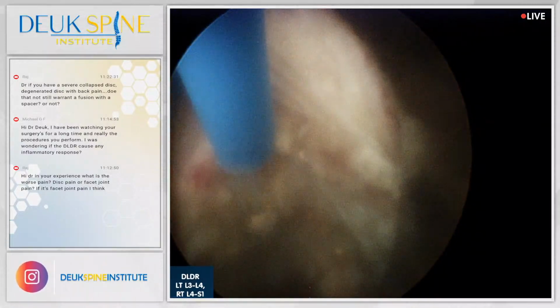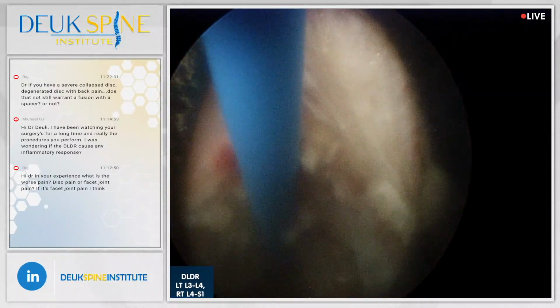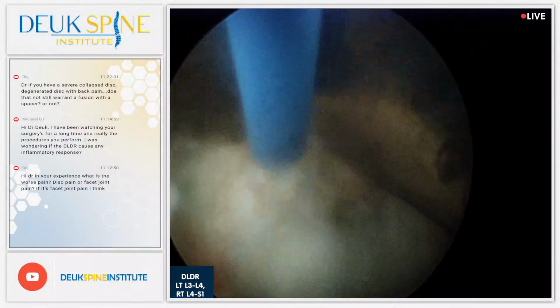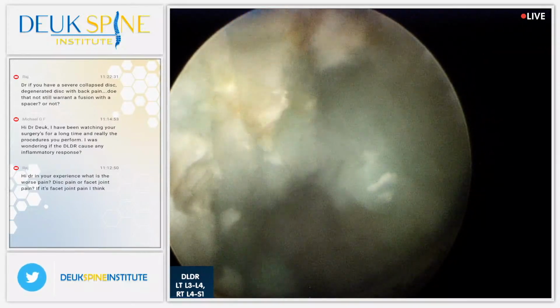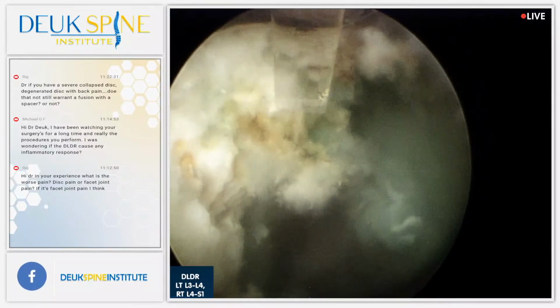All right, 30 seconds on this, we're going to be done. I've done everything I can on this one, and this is the 4-5 on the right side. We're actually lucky just to get into this disc because it was so collapsed on this side. And we're going to move on to the left side at 3-4. That will be our last disc we're fixing today.